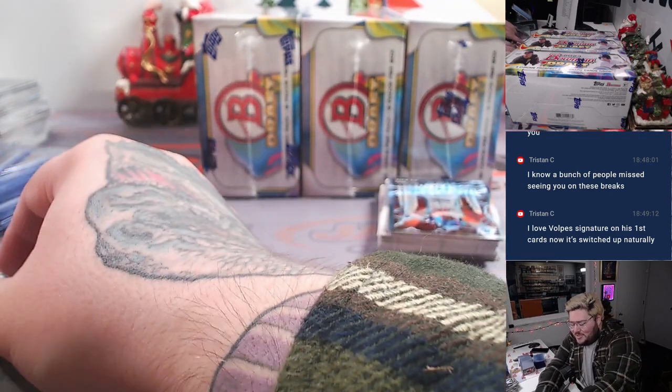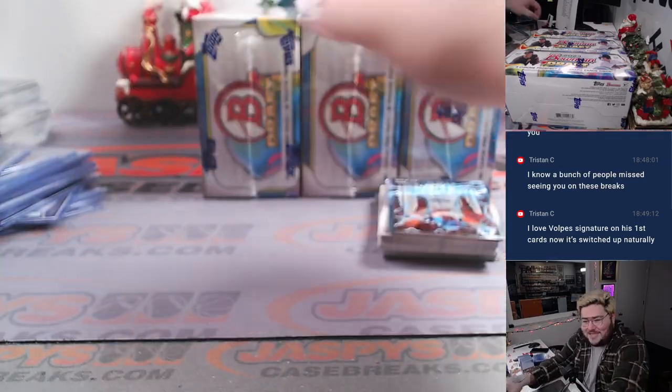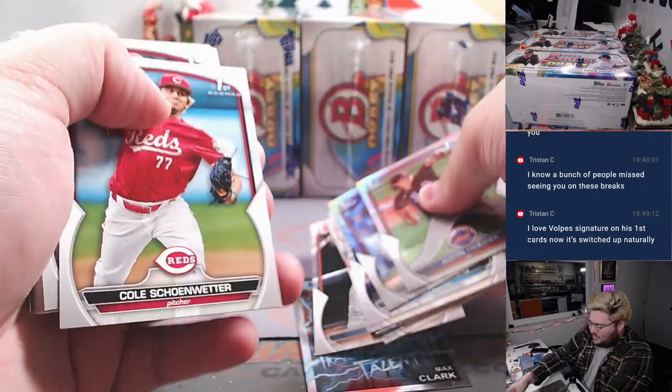I guess that's really what the dog days of summer mean. Gonna take less time on the autos now. It's kids these days, you know? Kids these days. Max Clark on the transformative. Max Clark on the paper.